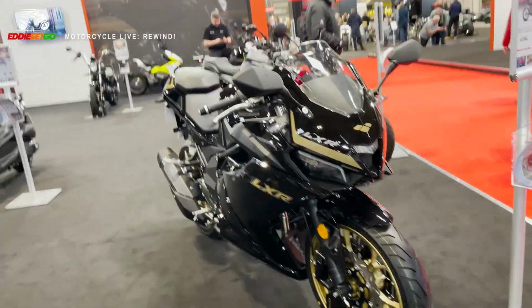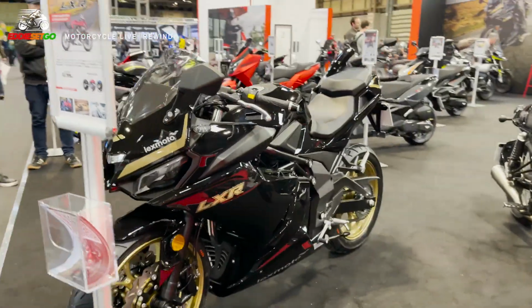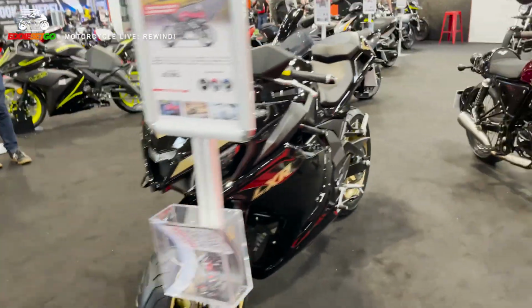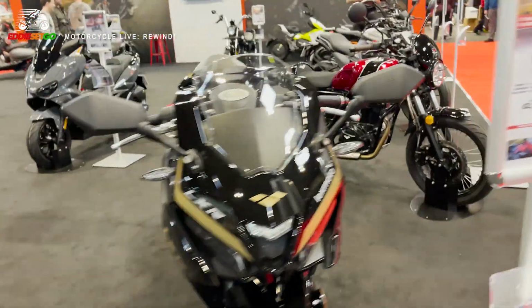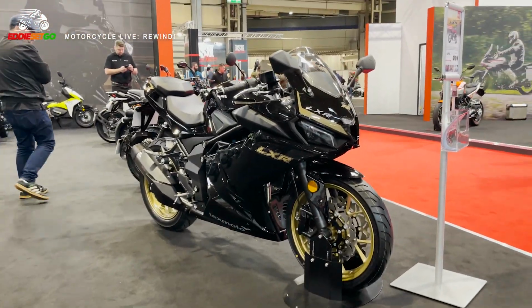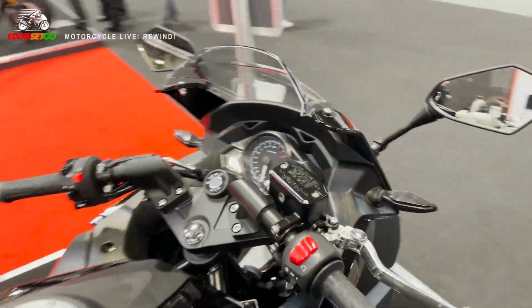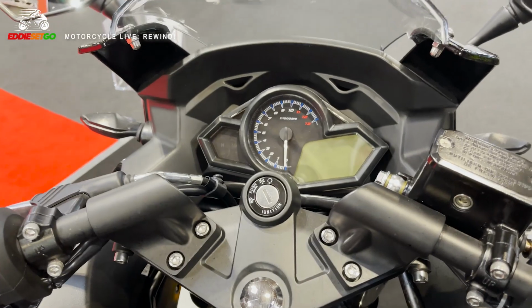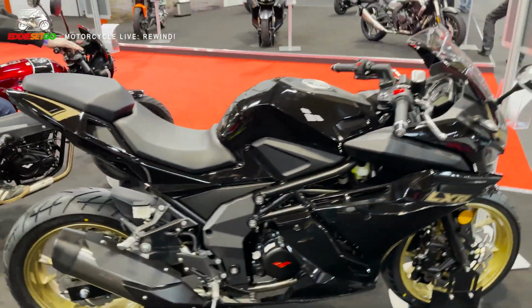It looks really cool. It's like a little mini CBR650R, and all for, get this, the price tag, £2,800. So you get this awesome looking sporty bike. Has a bit of a Hayabusa kind of paint scheme going on here. Less than £3,000 and you get this really cool looking bike, and I do see a lot of these bikes around on the roads.